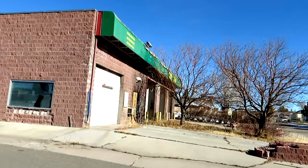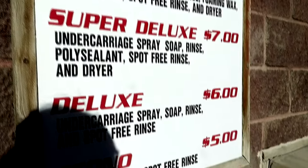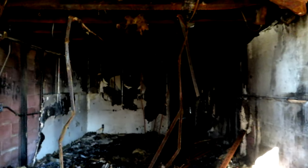Coming over here to the car wash, it looks like they got an automatic car wash right here. You can see the prices. Over here they got a door. Now there was a fire in here a while back, so that's why this is all black.